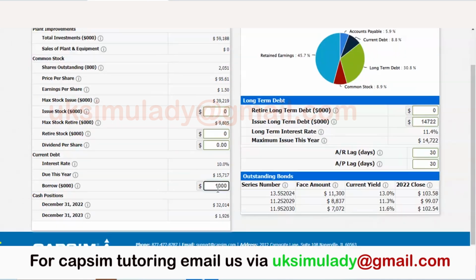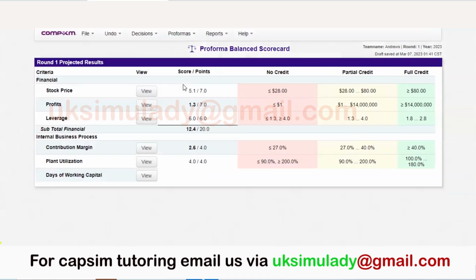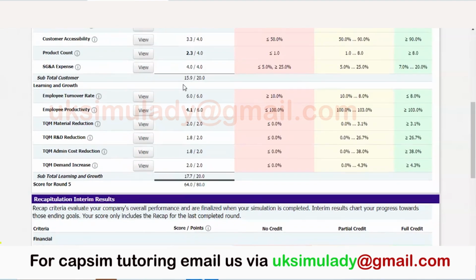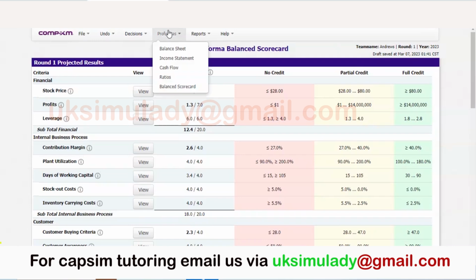That is the reason why we are not issuing stock. Rather, we are only financing using borrowing and long-term debt. Based on these changes, you can see we are getting full marks in days of working capital and leverage. And the total points gained has also increased to 65. That is a good start for us to achieve our goal of attaining 1012 plus out of 1097 points.